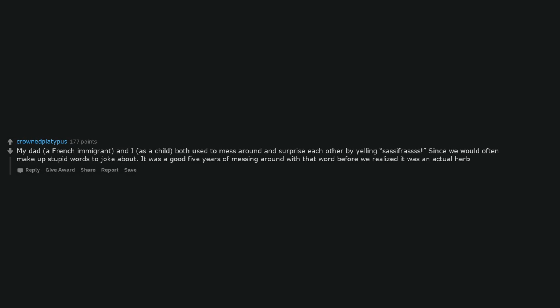My dad, a French immigrant, and I, as a child, both used to mess around and surprise each other by yelling sassafras. Since we would often make up stupid words to joke about. It was a good 5 years of messing around with that word before we realized it was an actual herb.